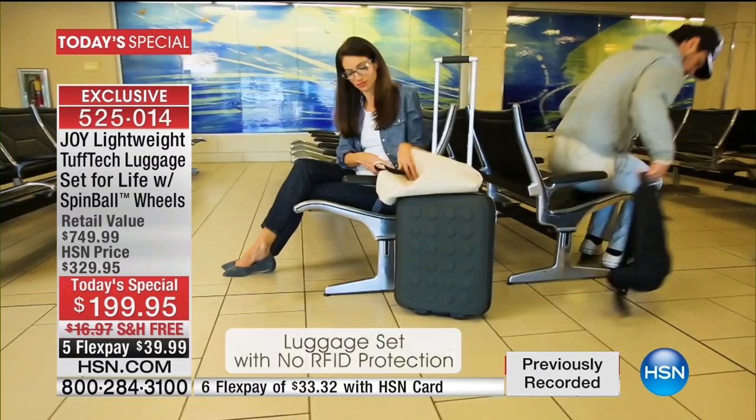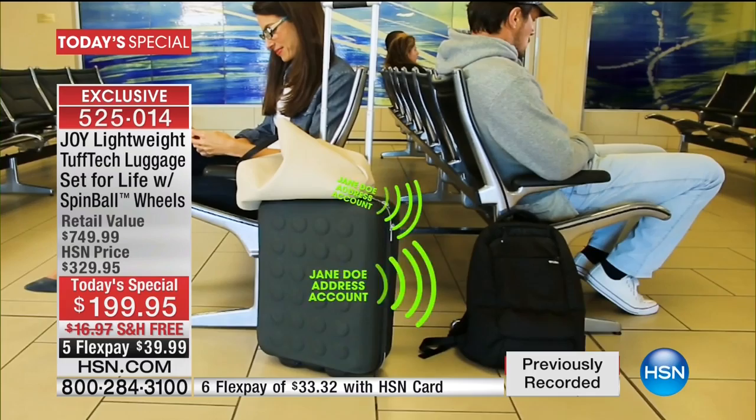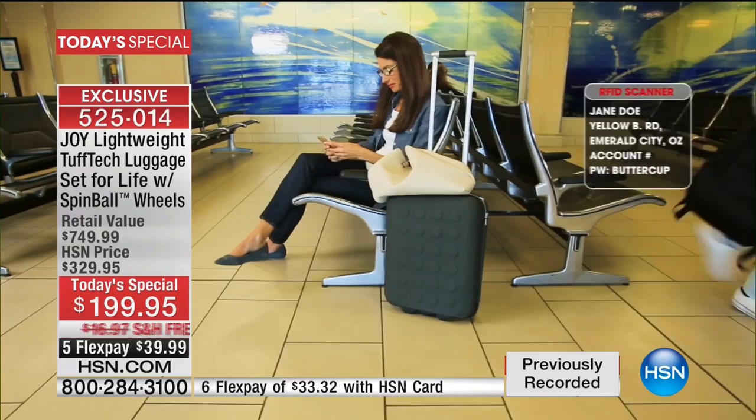Look at this. You could be anywhere. You could be in a subway. You could be in a restaurant. You could be anywhere in the airport traveling. And in an instant, someone can be capturing your information through your physical handbag or through your physical luggage.